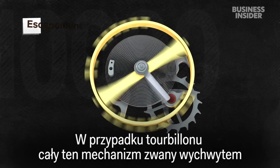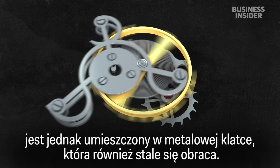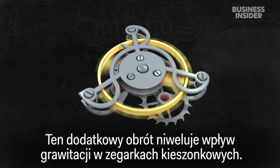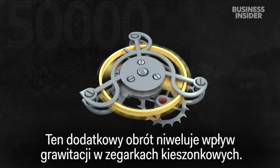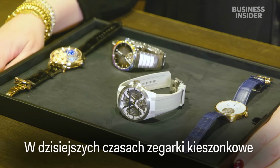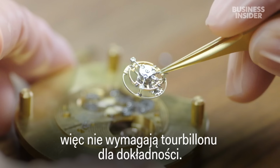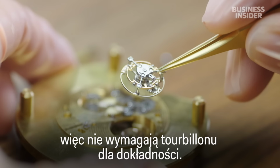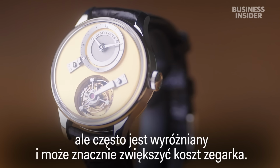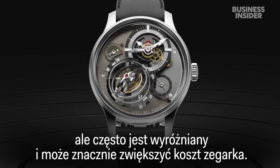In a tourbillon, however, this entire mechanism, called an escapement, is placed inside a metal cage, which is also constantly rotating. This additional rotation is what counteracted gravity's pull in pocket watches. These days, pocket watches have been replaced with modern wristwatches that primarily sit horizontally, so they don't require a tourbillon for accuracy. But for some reason, it's not only highly sought after, it's often featured prominently and can increase the cost of a watch significantly.